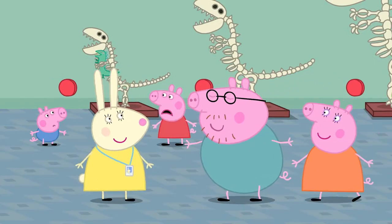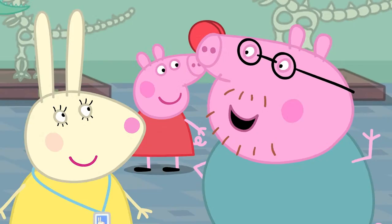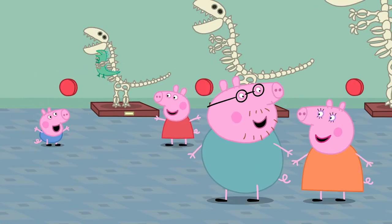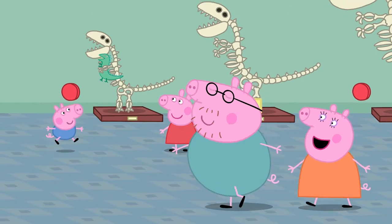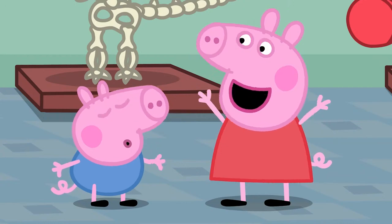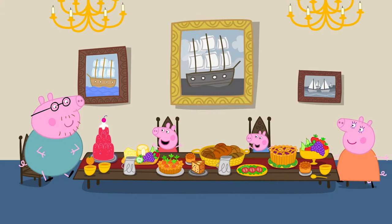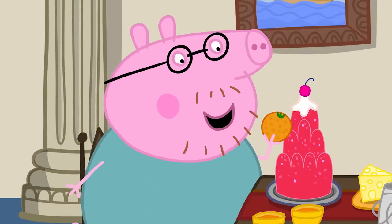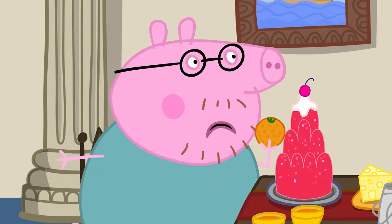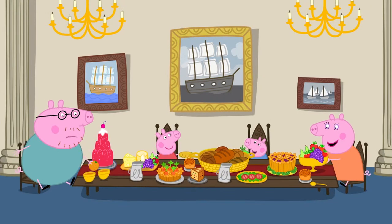But I don't want to leave. We don't have to leave, Peppa. Tonight, we are having a sleepover at the museum. Hooray! What shall we do first on our sleepover? Let's have a midnight feast. Yum, yum. Dig in, everyone. Oh, this orange is rather hard. All the food in the midnight feast is made of plastic.